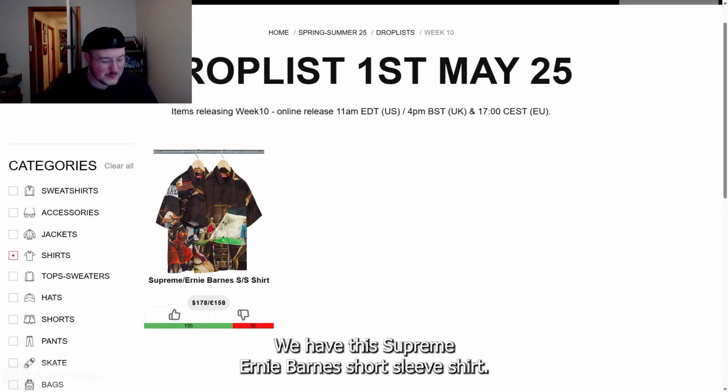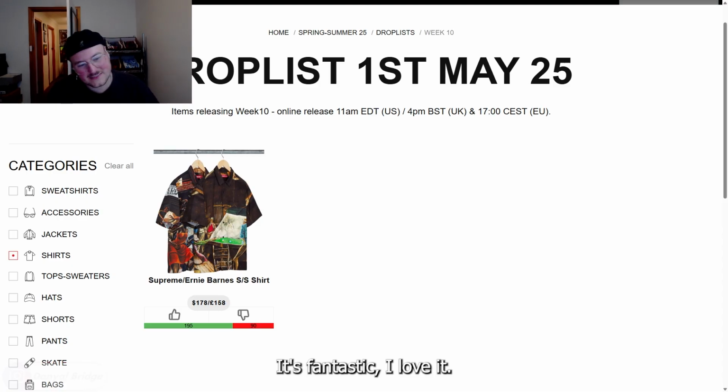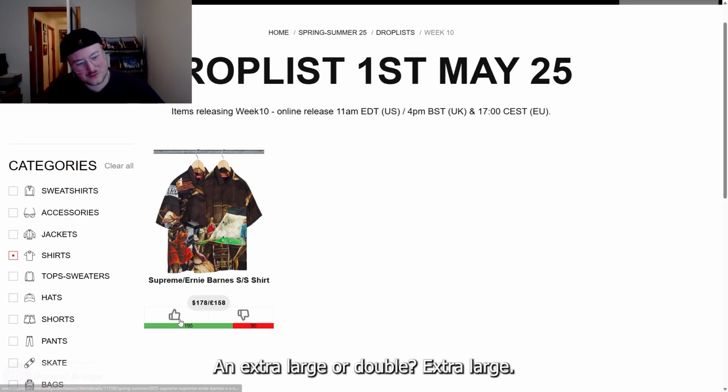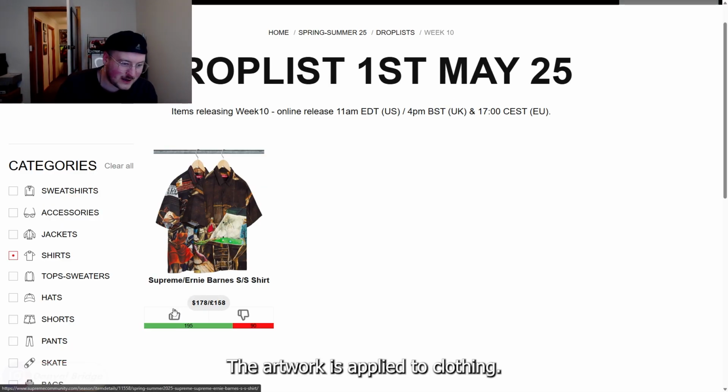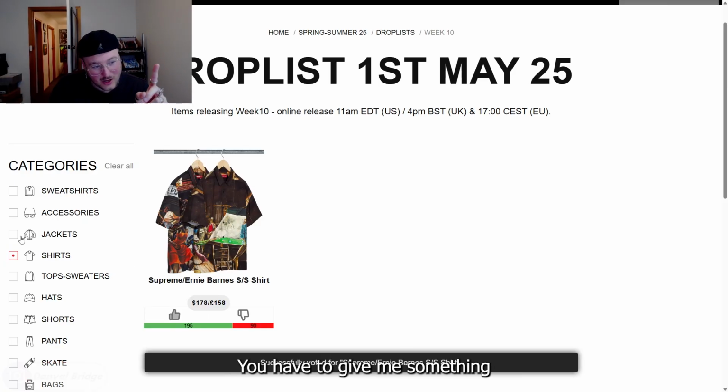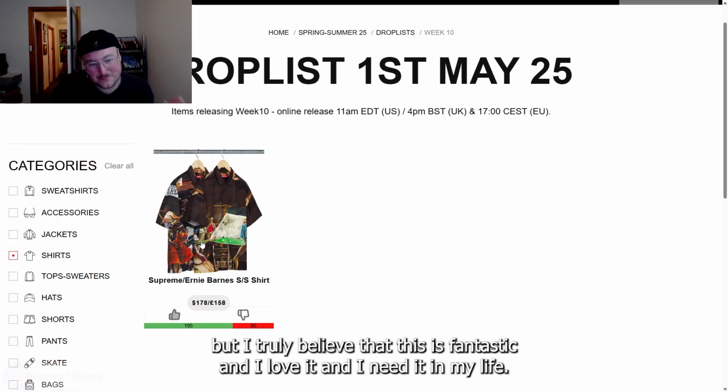Now to the collared shirts, we have the Supreme Ernie Barnes short sleeve shirt. It's fantastic. I love it. Give it to me in extra large or double extra large. I love it. I want it. It's probably going to be my favorite way the artwork is applied to clothing. You have to give me something in the next 3 categories for me to backtrack on that, but I truly believe that this is fantastic and I love it and I need it in my life.